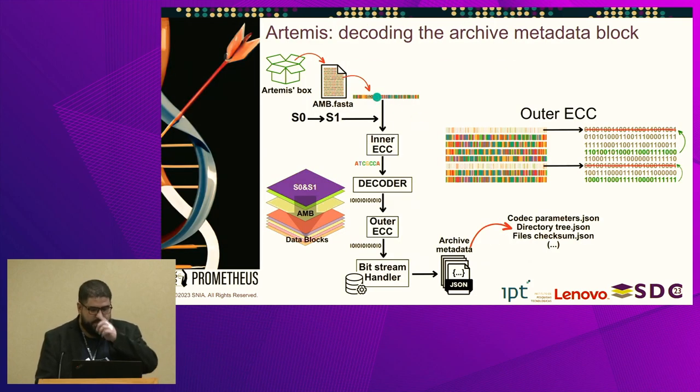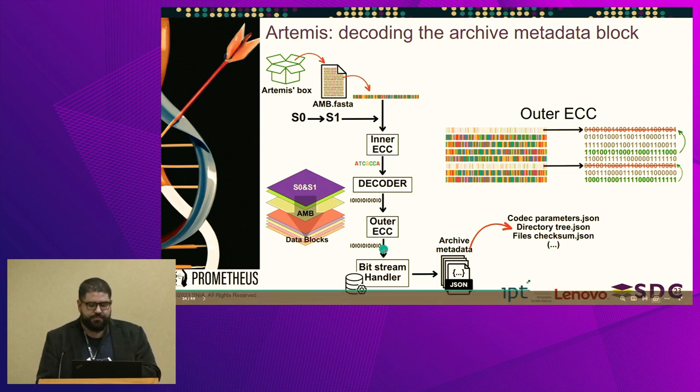And how does she do that? So first, let's see how she decodes the metadata. She takes the oligos from our metadata block and also adds the information carried by sector one to start the decoding. She uses the inner code here, not only to spot errors, but now fixing them. And then we have an oligo without error. She decodes it back to binary. And then using the outer code, she can recover missing oligos or damaged ones. And then she takes all chunks of binary data to reconstruct the file. In this case, our metadata file.